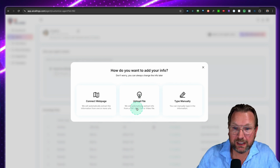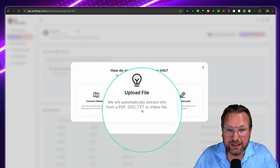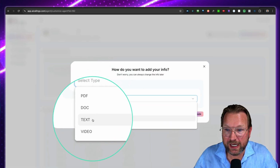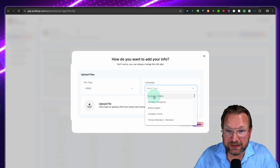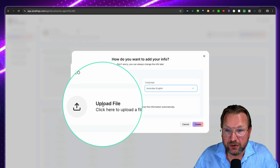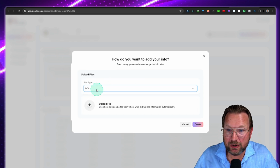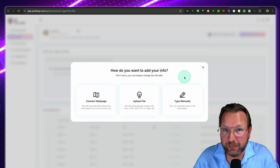The same thing you can do with files here. So you can upload PDFs, docs, TXT, or video files. You can do that in here. You can select, okay, I want to have one of these. You can even do video here. And then the language, let's say you want to do Australian, you can upload the video in here, or you could do a text document, a doc, or a PDF, and it will get all the information from that PDF.